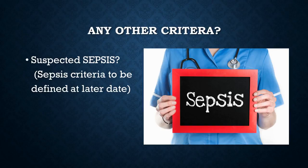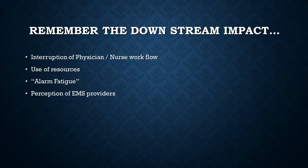So there you go. Now, whatever you do, we want you to keep in mind that when you do this, it disrupts workflow. Workflow of the physicians, workflow of the nurses. It pulls them away from their patients they're already caring for and whatever they're doing to stand by and wait for your arrival. So we want to make sure that we don't do this needlessly. We don't want to waste resources, and we don't want to predispose ourselves to alarm fatigue, where the staff gets so used to hearing us calling code critical, they don't give us credence and the process falls apart.